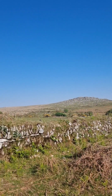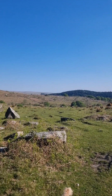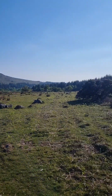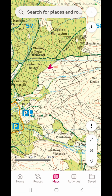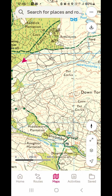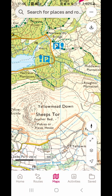And I was thinking about going over the top of that, through those woods. I suppose I could still, really. I don't know. Let's have another look at the map. So here's my current position on the map. Obviously that's Down Tor, that was to my left. And then Sheep's Tor is over here.